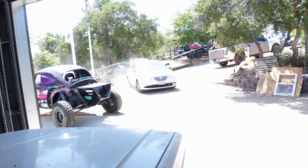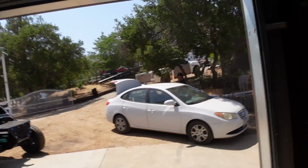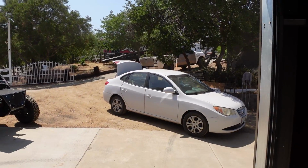What the hell? Hey, your trunk's open, dog. I know, it's because I got a big old rod back there.